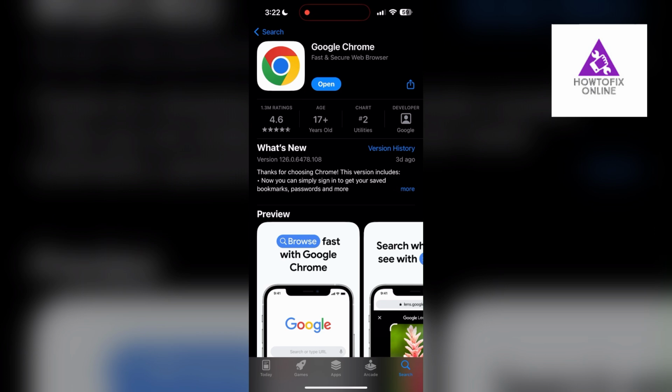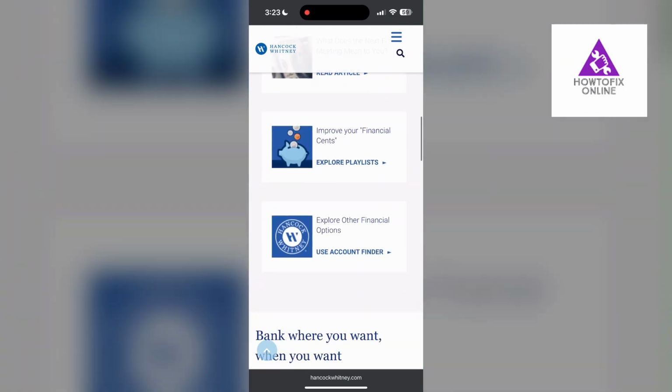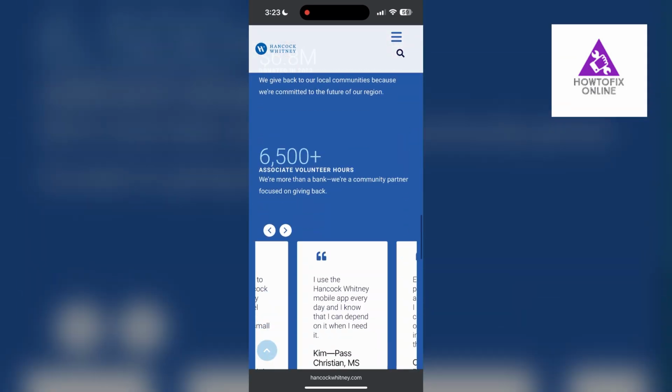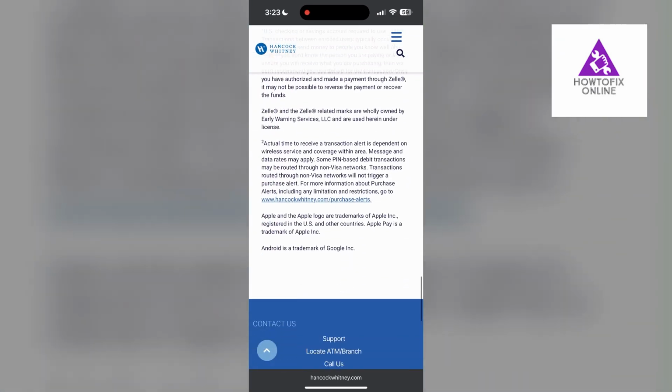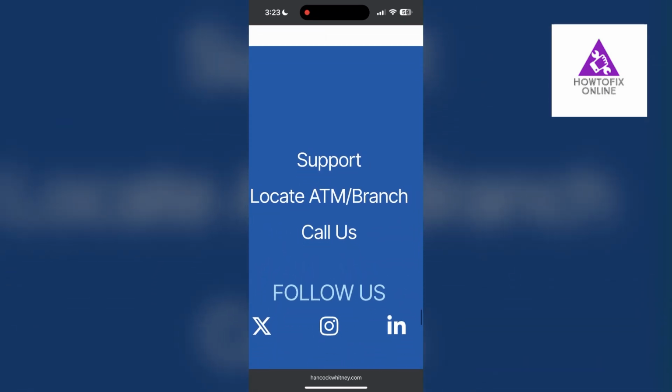If the issue still persists, try accessing the login page using a different web browser or device. I hope these fixes help you to get logged into your bank account. If none of the above steps resolve the issue, reach out to the Hancock Whitney Bank customer support for assistance. They may be able to provide further troubleshooting steps and help you solve your problem.